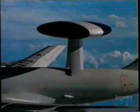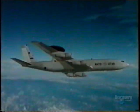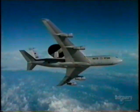The AWACS is a flying radar site that sees the big picture for NATO. AWACS, NATO's eyes in the sky. Sky Sentry, next.